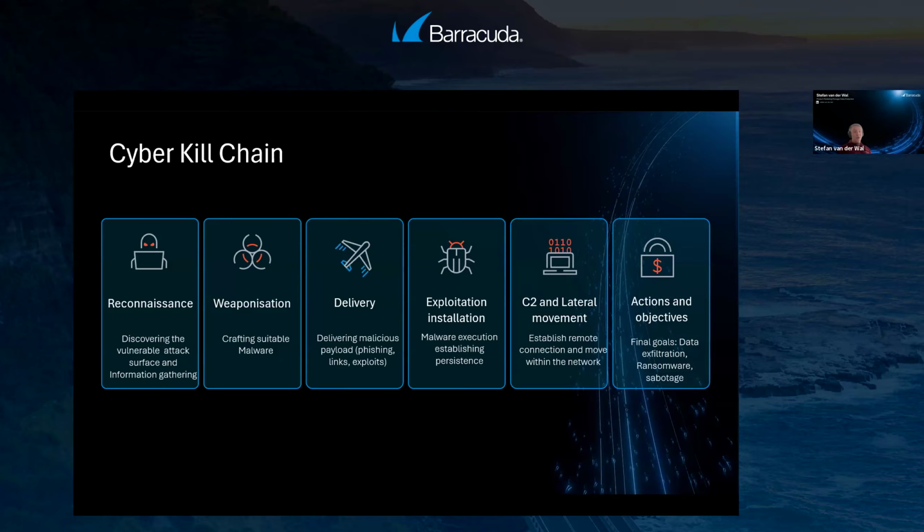login.microsoft.com. They can put in a username and password. It's completely fine. That can be a choice to have that, but you can also have the choice to reduce that in scope. Then there's weaponization.